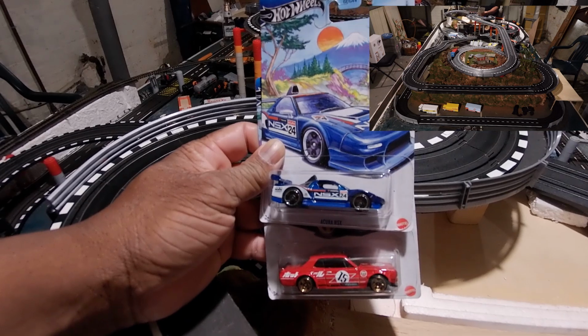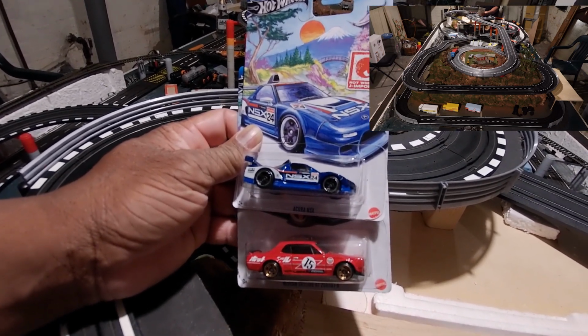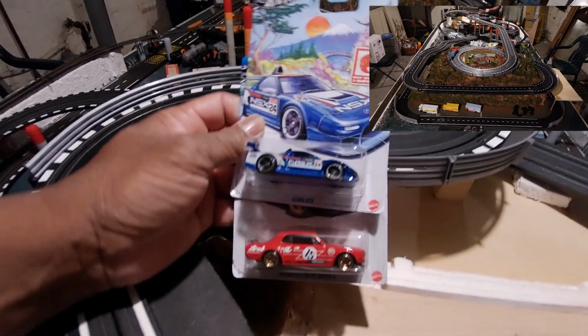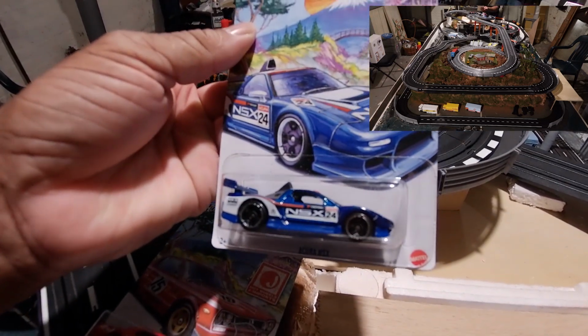Yeah, got these at Walmart today. I wasn't even thinking about it. I was going to just make a video, which will probably be up by the time you guys see this. And these look pretty hot.